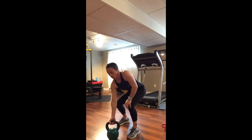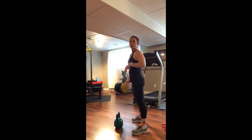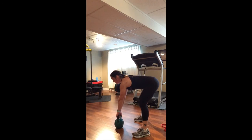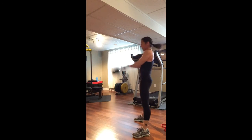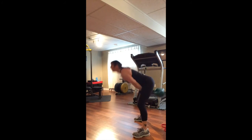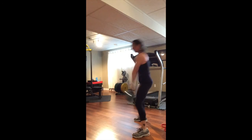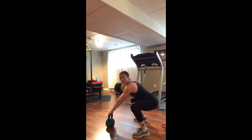So doing 10 repetitions of swings. And always remember, feel free to modify the repetitions and what you're doing according to how you're feeling. Back stays neutral, slight bend in the knee, pull back and up for 1, 2, core is tight, straightening knees and hips at the top of the movement. 5, 6, head stays in line with spine. 8, 9, 10, good. Putting down that weight nice and easy.